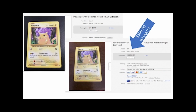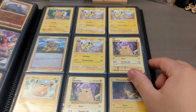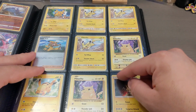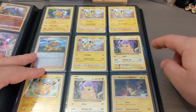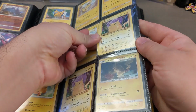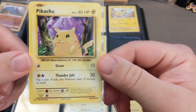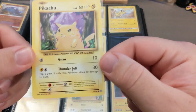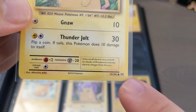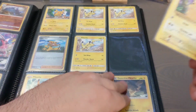Now, there's been a lot of XY Evolutions printed, so there's a lot of these in the population. But I think people just get confused because of this red cheeks, yellow cheeks dichotomy that's out there. The XY Evolutions Pikachu really isn't that valuable because there are so many of them. But I think people on eBay might get confused and think it's a more valuable card than it really is. Some people list it wrong on eBay and say, hey, this is the rare error yellow cheeks Pikachu. But you can see this is 2016, and it's number 35 out of 108, and it's got the symbol there for XY Evolutions.